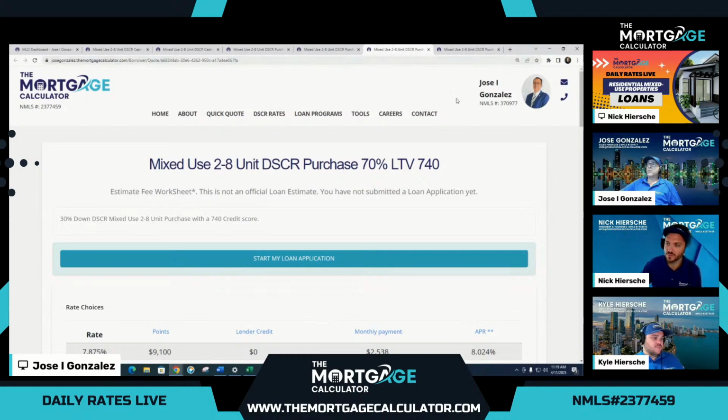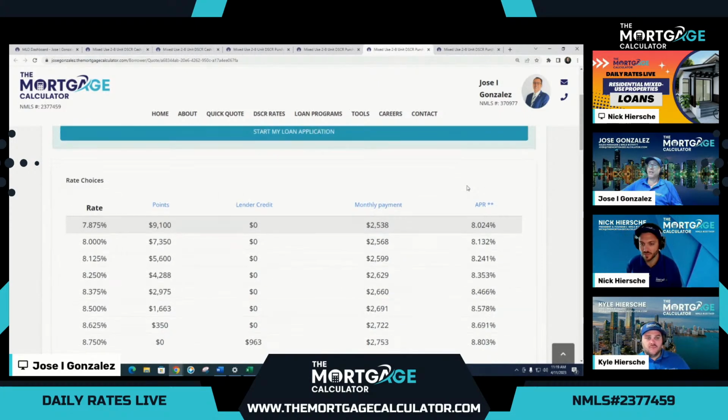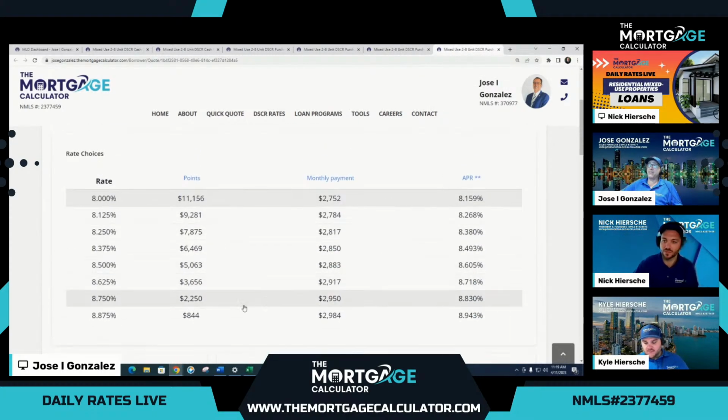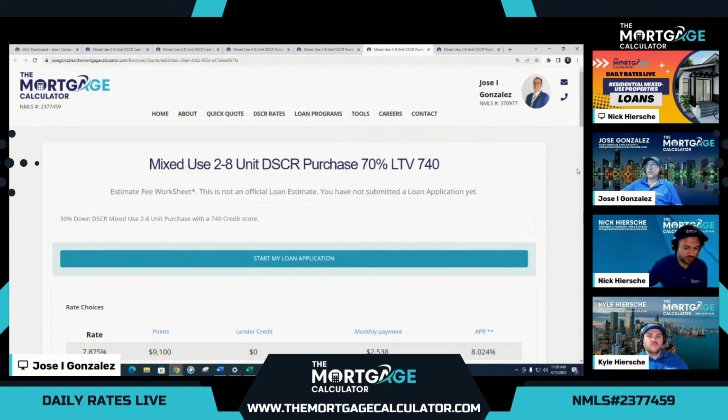So now to show you a little bit of variety here, 70% LTV, same credit score. So we do see a drop in the cost. I'm going to put the other one here a minute so you could compare, it was 8.875 and 8.75 was costing $2,250. On this one here, 8.75 is giving a lender credit of $963 with our lowest rate option, 7.875. And that is at a 740 credit score, 70% loan to value purchase.